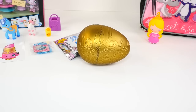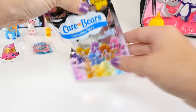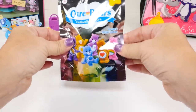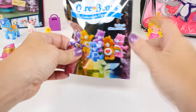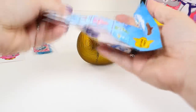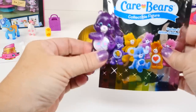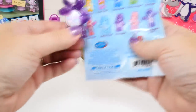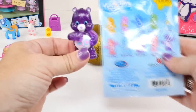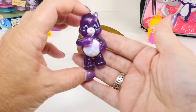Well, I see our golden egg, but I also see something hiding behind it. What is it? It's a Care Bear blind bag, but these are new. They're the Series 2 Glitter Edition. Let's see who it is today. We've only opened one. Yay! We got Cheer Bear on our second try. That is awesome. It usually takes us forever to get Cheer Bear. I am so happy. Yay, we got Cheer Bear.